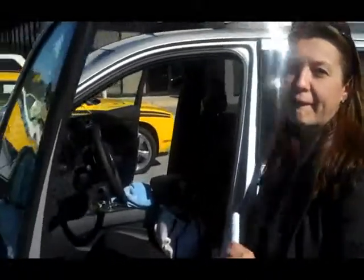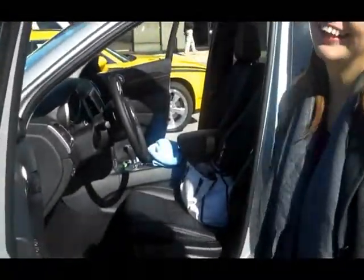And Jens actually can drive this because it's automatic. Yes, it's an automatic. Come on. All right, let's load up the kids and go.